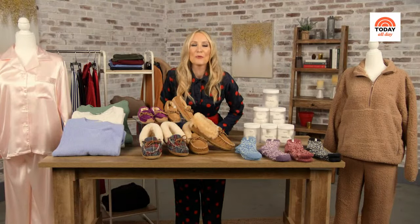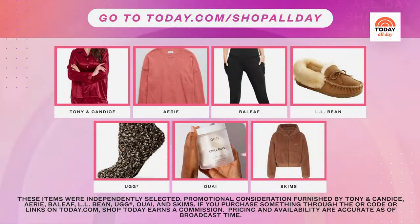So let's run through all the products one more time. We've got the Women's Classic Pajama Set, the Airy Cozy Up Rib Sweater, the Thermal Leggings, the L.L. Bean Wicked Good Moccasins for men, women, and kids, the UGG Socks, the Way Chill Pills, and the Skims Teddy Collection.